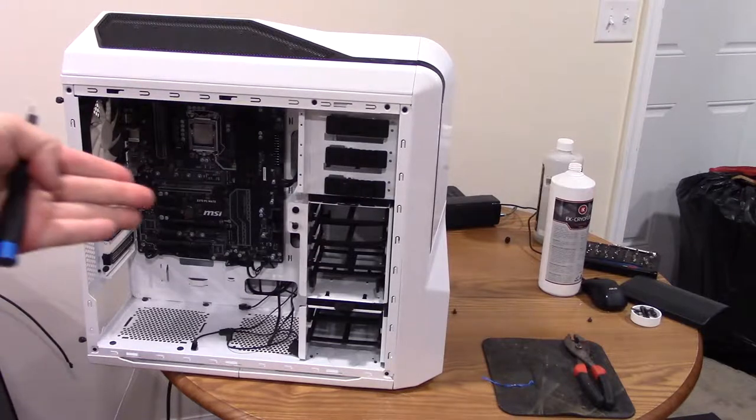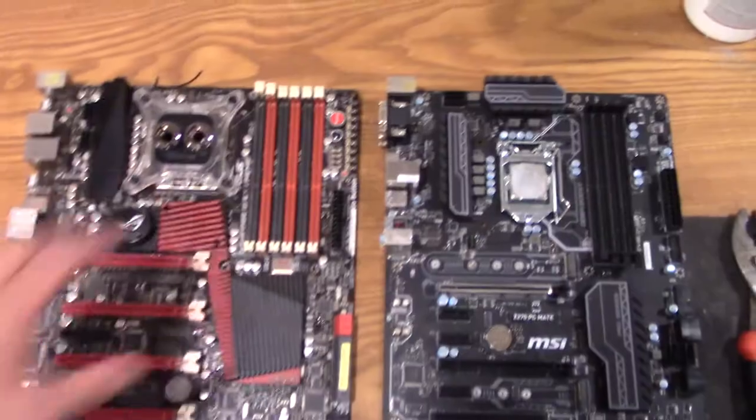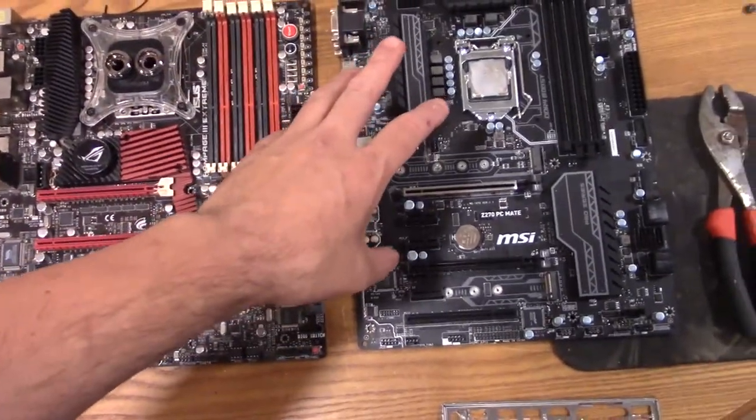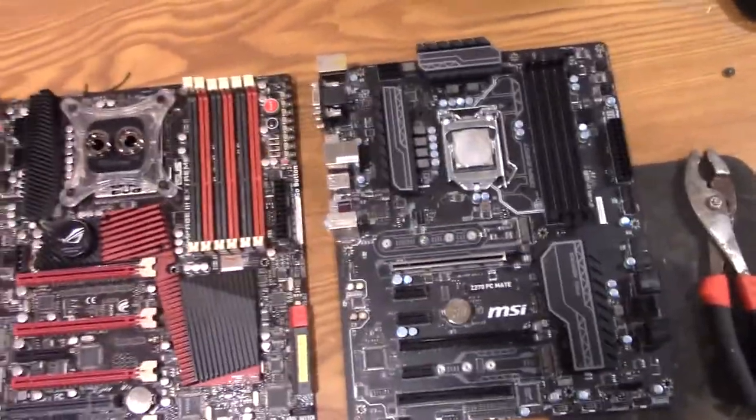And then I'm going to grab this computer and I'm going to take the motherboard out. Removal of this motherboard is exactly the same as the other one, so you don't need to watch me do it. I'm just going to come back when it's done. Now, before I go ahead and put this into the system, I want to talk about some of the differences and why I know this will be a better overall use case.